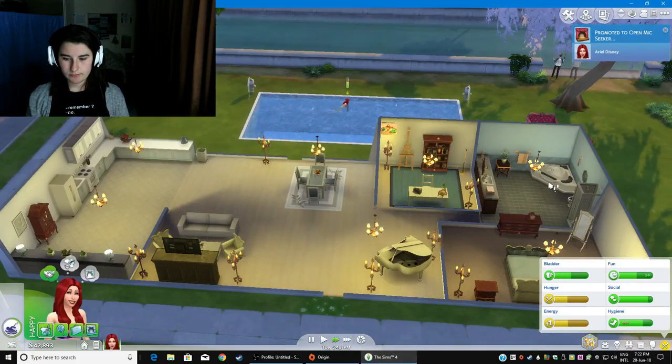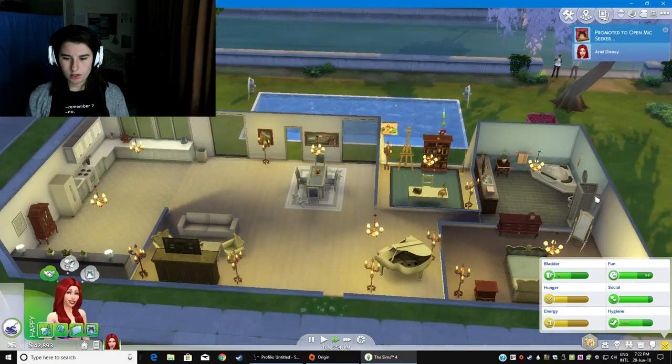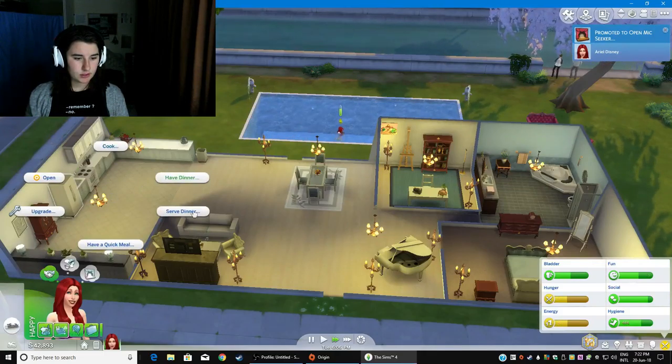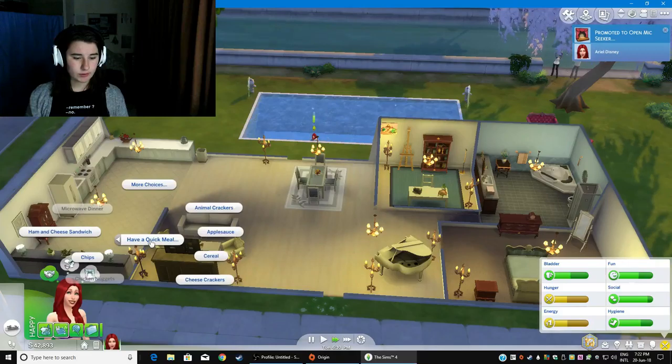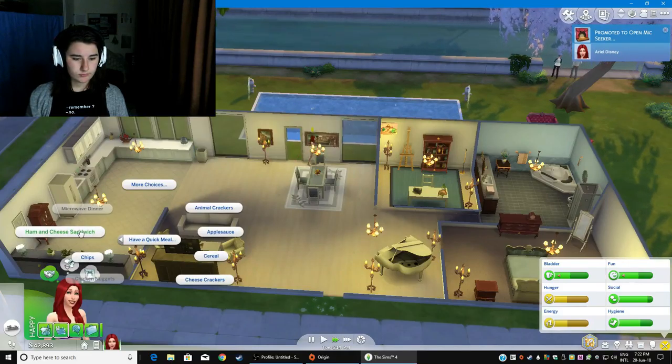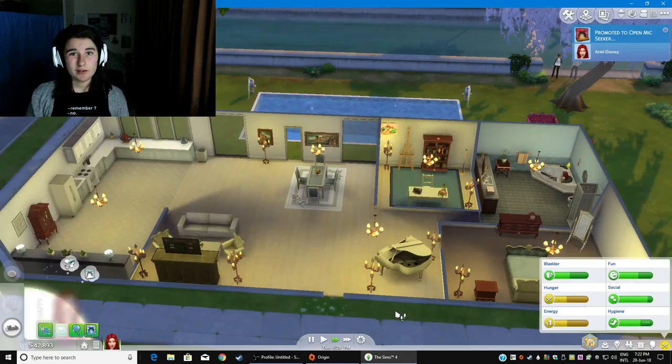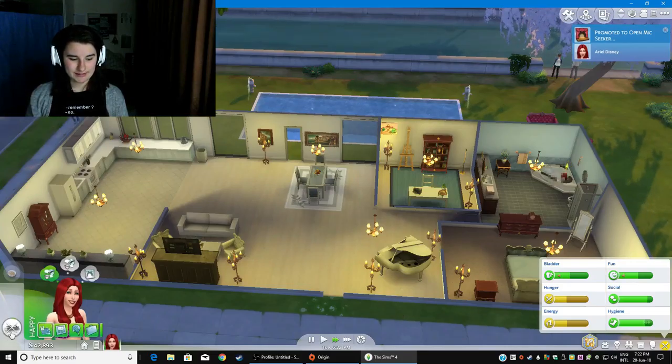So once you go for a swim, you can then take a bubble bath. You're taking a bubble bath? Yeah, you're taking a bubble bath. And then you can just have a quick meal. I feel like she'd be a cheese, an animal cracker type of girl. I feel like that would be Ariel, or Ariel, as I like to say.